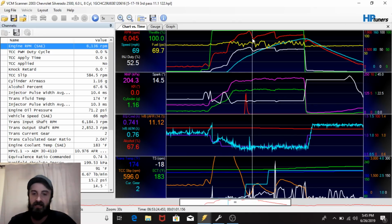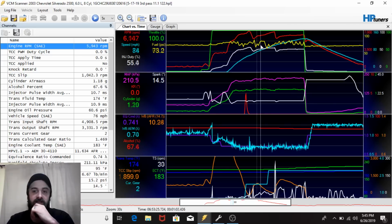So there's a chance that something was stuck, slipping. There's a good chance that there was low fluid pressure for a while, and I just kind of transferred the issues over to the other one.